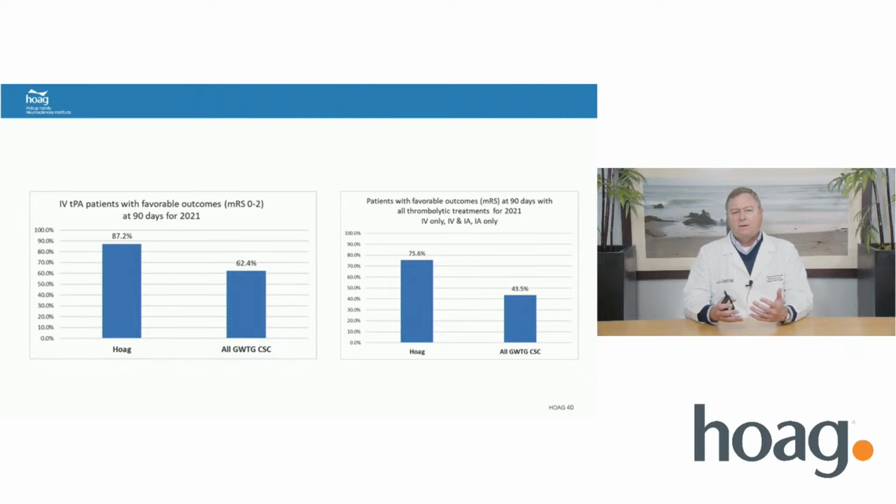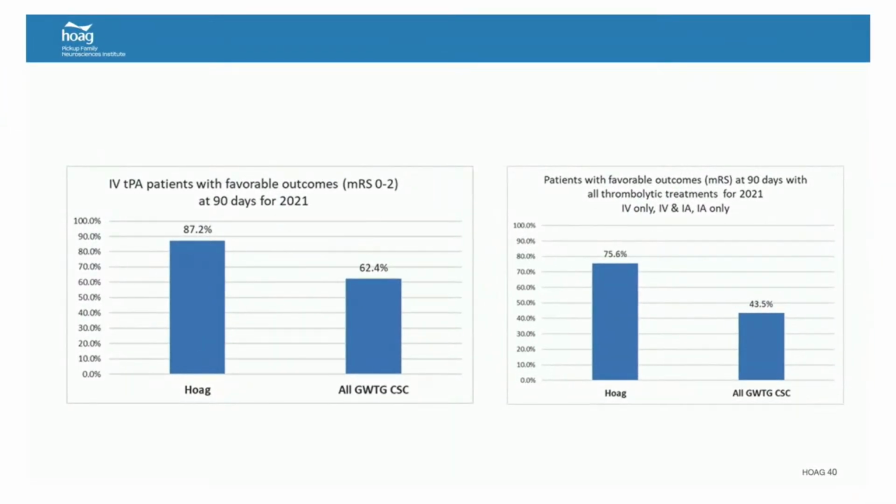Just to show you how we compare, so on the left, this is for tPA patients. You can see that this is comparing us to other comprehensive level stroke centers, so only centers that give intra-arterial therapy, which are the most advanced centers. We compare very favorably at 87.2 versus 67.4%. And then again, comparing all thrombolytic treatments, we compare fantastically compared to other high-level stroke centers across the country. I believe at this point we're in the top 5% nationally.